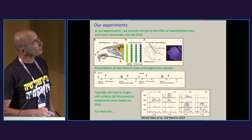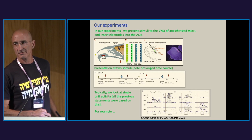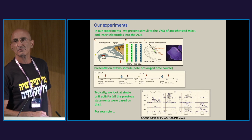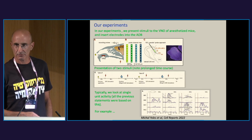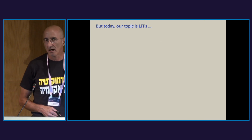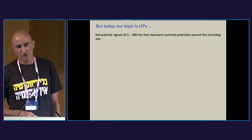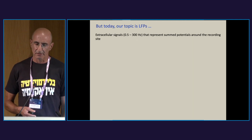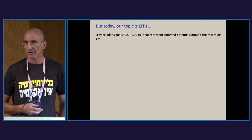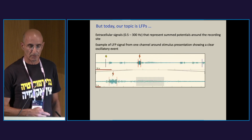And what we typically do is we look at single unit activity. So here you see responses. This is actually very much related to the previous talk, because these are responses of other conspecifics in the accessory olfactory bulb. But these are single unit responses, and now I want to talk about local field potentials. So local field potentials are extracellular signals at a slower frequency range compared to single unit activity, and they represent the summed activity around the recording site.